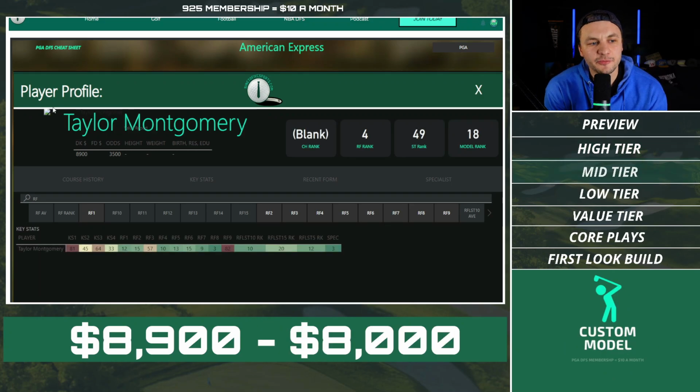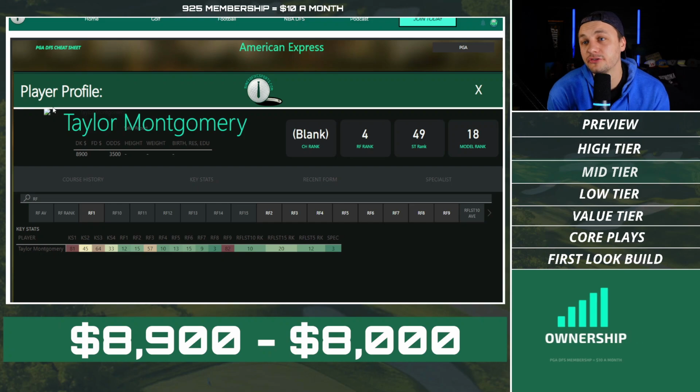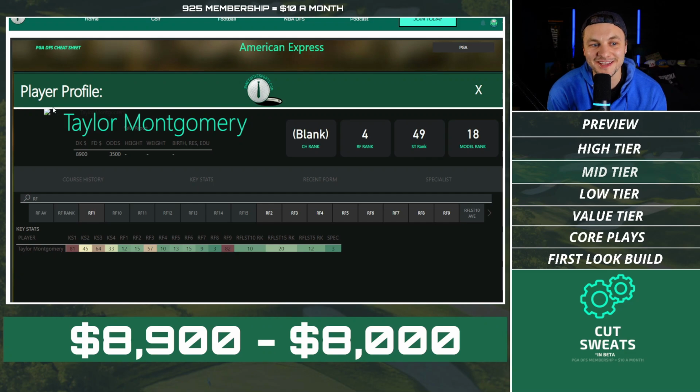So one of my biggest points I made last week when talking about Taylor Montgomery is that he is the exact same play as Tom Kim, except for the fact that we haven't seen him recently, time-wise. Play-wise, he was a very strong price point play. Kind of a little bit of a letdown, I would say, for some people with the 12th place finish when he was in contention to win. But now look at it, guys. 12th, 15th, 57th, 10th, 13th, 15th, 9th, 36th. I mean, just spectacular form there.